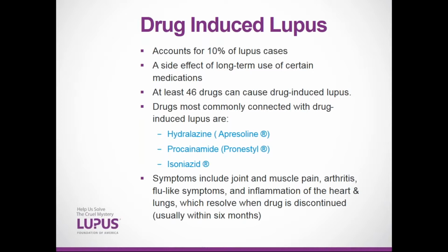Of course, if someone experiences drug-induced lupus because of one of these medications, then that medication should be avoided in the future, and they should talk to their healthcare provider about other options or alternatives available.